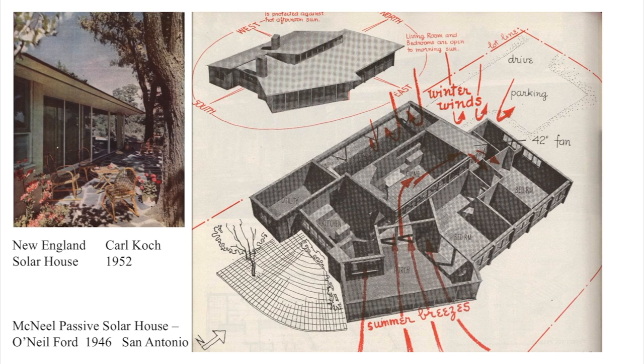And while it's true that many of the buildings were not well insulated and used a lot of fuel, there was a certain amount of sensitivity, however, to orientation and to using the sun and to really designing sensitively with nature, particularly at the domestic scale. As you see in this New England solar house by Carl Koch, Anna McNeil passive solar house by O'Neill Ford in San Antonio in Texas.